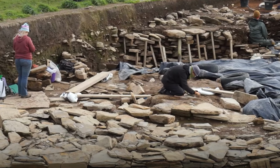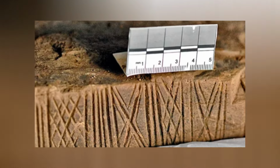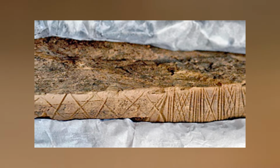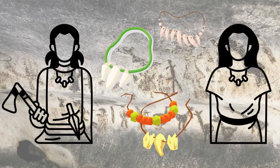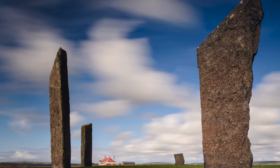Each day, the team uncovers more evidence to support this theory. Decorated stones with crisscrossing lines and chevron patterns have been found built into the main structures of the buildings, both internally and externally across the site. Archaeologists believe that this is further evidence that the Ness of Brodgar was a ritual complex. The recent discovery has heightened the intrigue.